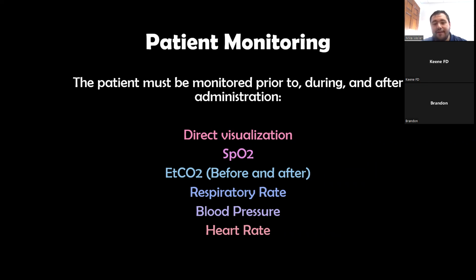Obviously, end-tidal can do that for you. Watch their blood pressure, although it doesn't really have an effect on blood pressure. Watch their heart rate. You may see their heart rate increase a little bit. That's okay.